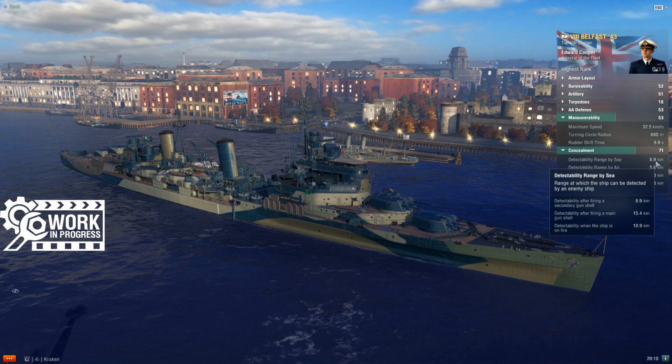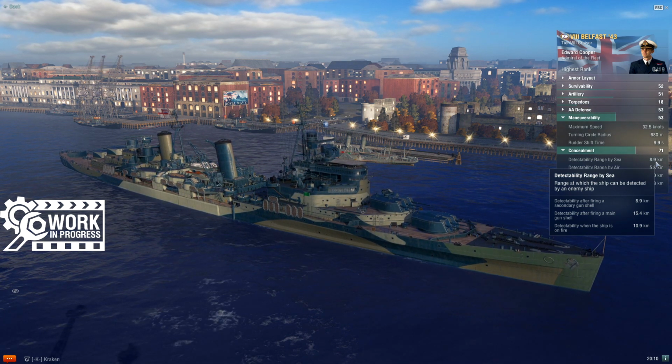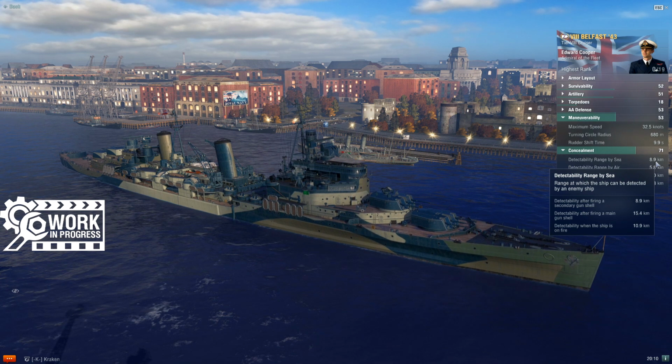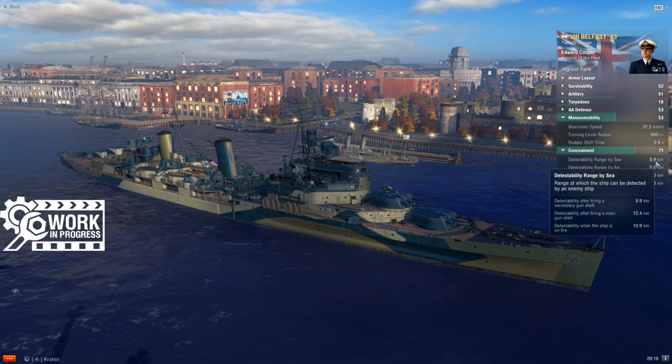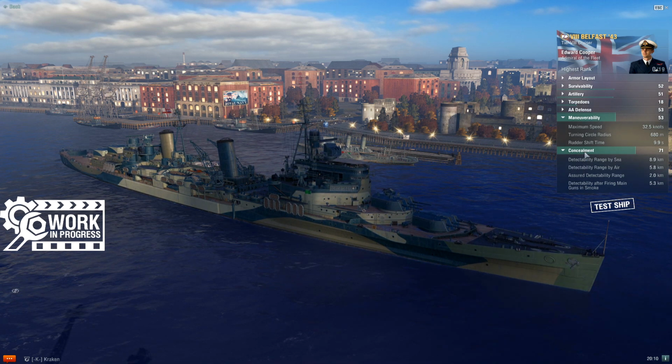That's actually better than Edinburgh in the tech tree. It's actually good enough for best in tier. She edges out Russian premium light cruiser Ochakov just barely. Okay, so that's pretty noteworthy. She's going to need this stealth, and you'll see why in a little bit.